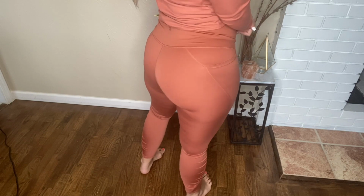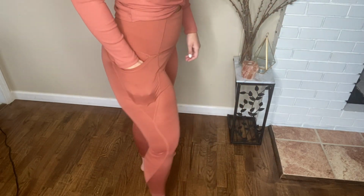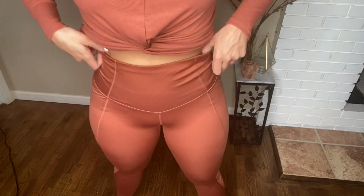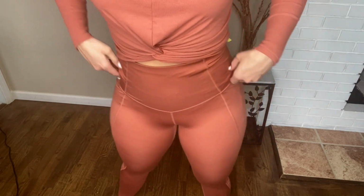Real quick, I do want to say if you are in between sizes with this pair, you need a size down. I got a large because I'm in between a medium and a large, and it fit everywhere other than my waist. And this doesn't have a way to cinch in at the waist like some pairs do. Some you can cinch, but these you just can't.